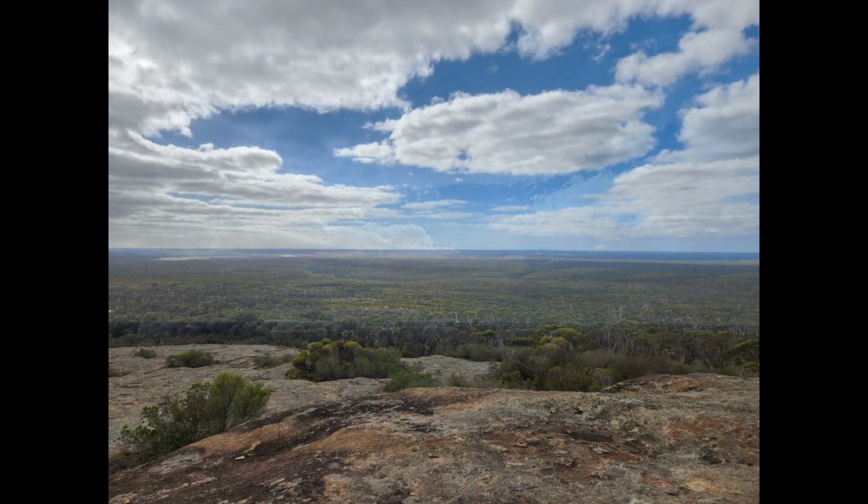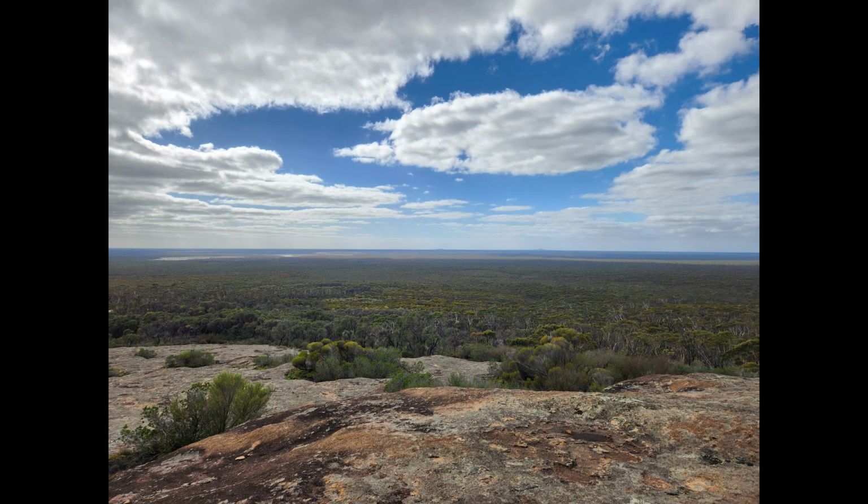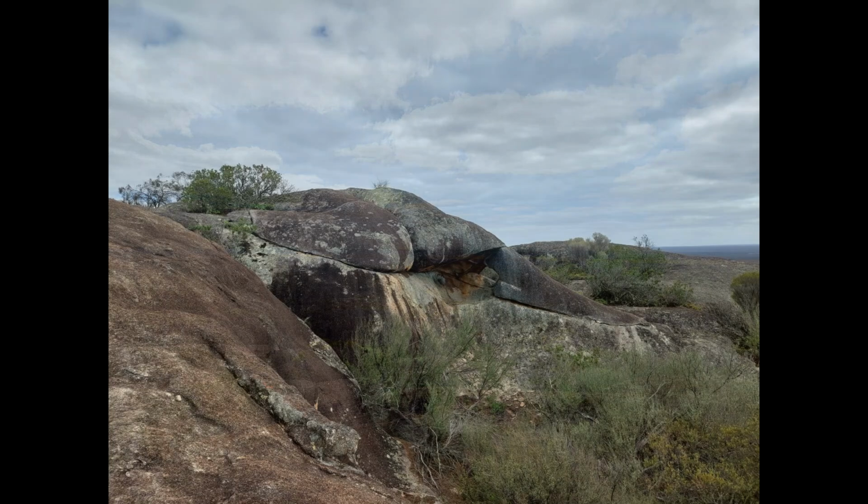We will get to that eventually, so we can compare the size. For a little trip, it's really good. And like I said, highly recommend Grass Patch.